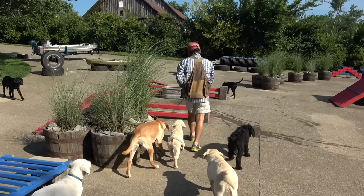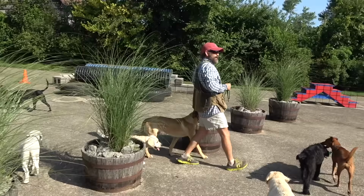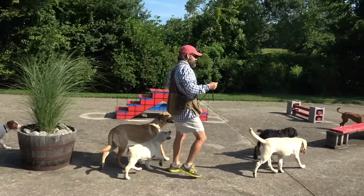Now, you'll see another dog like Ruby roaming around here. I don't know where he went, but his name's Malone, and he just got here yesterday. So he's kind of coming in and out of the frame, and he's been overexerting himself a little bit, so he might be laid up in the shade. Good.